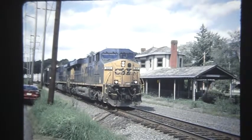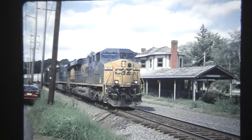Next. Further north, Congers, New York. One of the stations that still exists on the old West Shore line. That's the ES44AH from 2008. And there's my rental on the left, that red car.